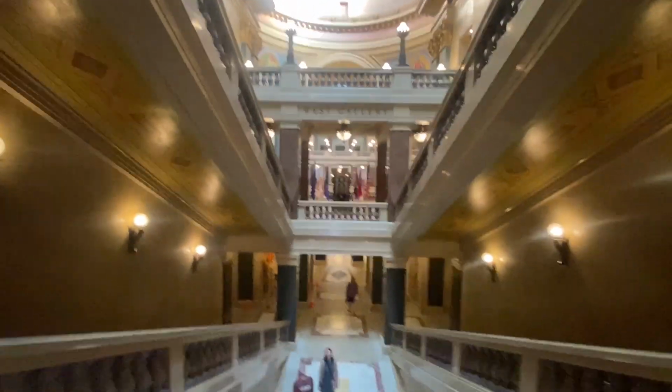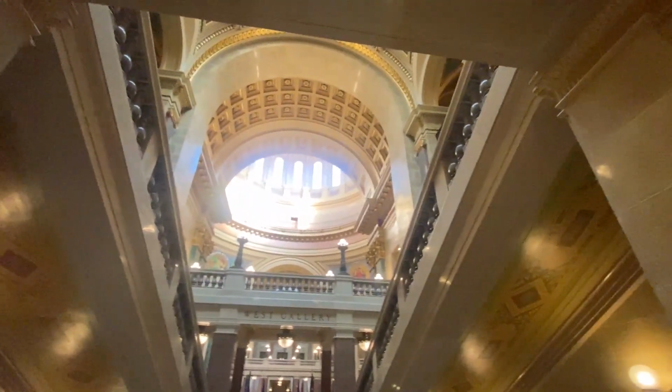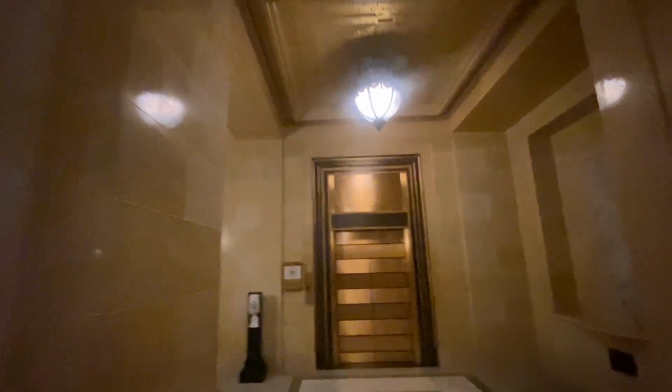You see these are perfectly done, left and right. And let's go over and look at that center rotunda area from here. Now over to the side, there is another stairway that's really beautifully done.